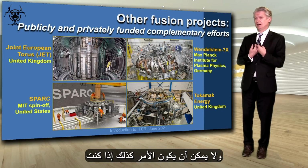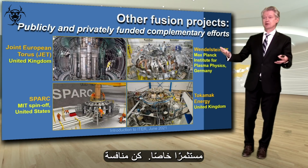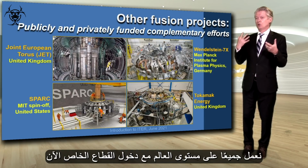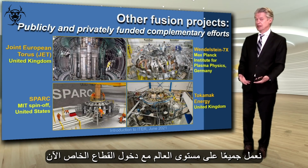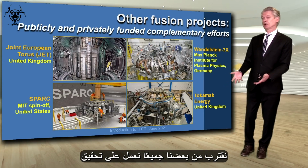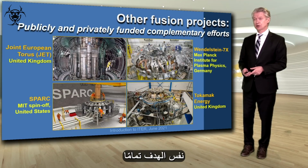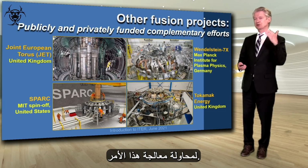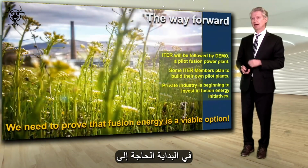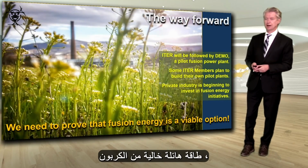If you're a private investor, it can be a competition, but we don't view this as a competition. We are all working globally, private sector now entering the race, which is a fabulous sign saying we're getting closer. We are all working to exactly the same goal, to try to address this generational issue that I mentioned at the beginning, the need for massive carbon-free energy.